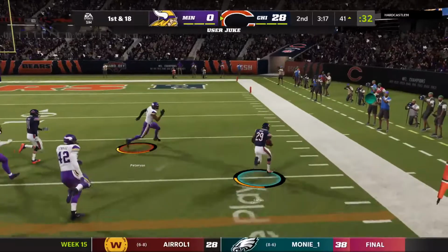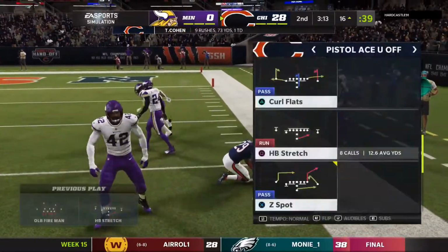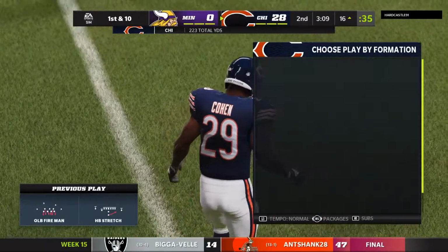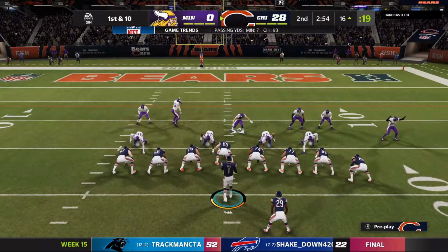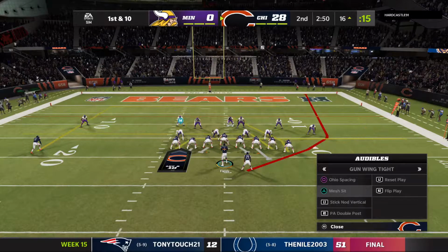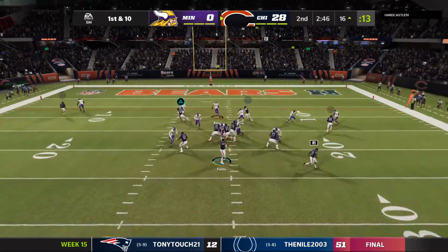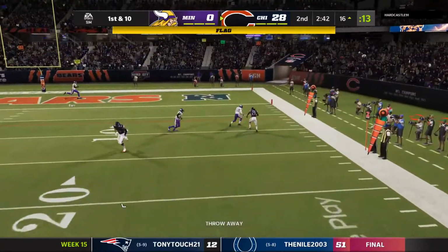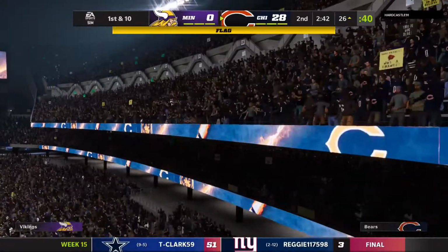Oh, an absolutely filthy juke. He's got some space now. And they'll wind up getting this one all the way down inside the 20. 73 yards for him on the ground so far tonight as he has been terrific in this first half. Now a first down throw, Fields. Incomplete, but a penalty flag is down in the backfield.